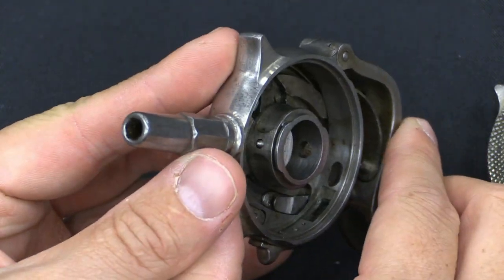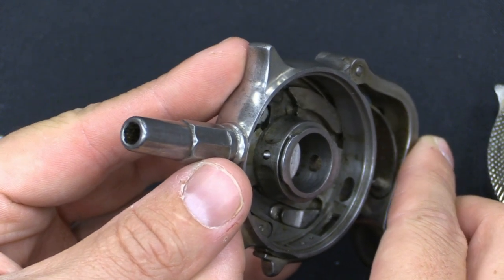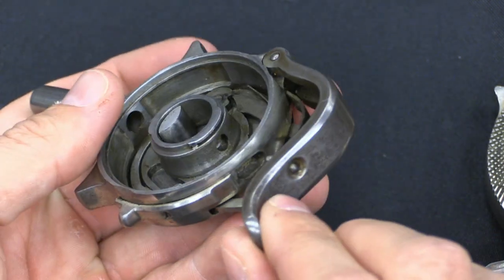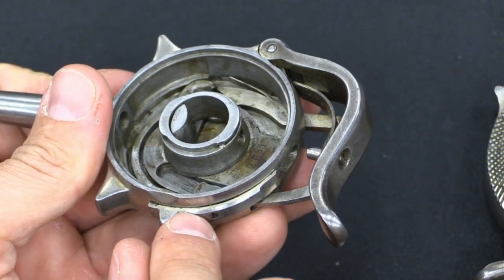You can see there that firing pin is centered. This is a center fire 22 caliber cartridge. Pretty slick. There is a safety on this. It's this sliding bar, basically.